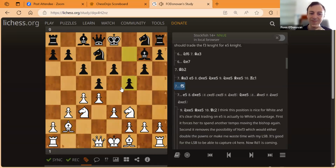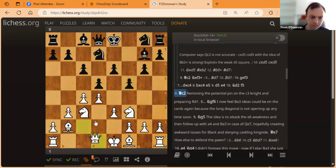My opponent just played something completely different to what I was expecting, f5. And now we have essentially a Dutch stonewall pawn structure, except the dark square bishop has been fianchettoed. So this was a big surprise, and I guess it didn't seem scary, but I also needed to try and figure out how to deal with this very unexpected, unusual setup.